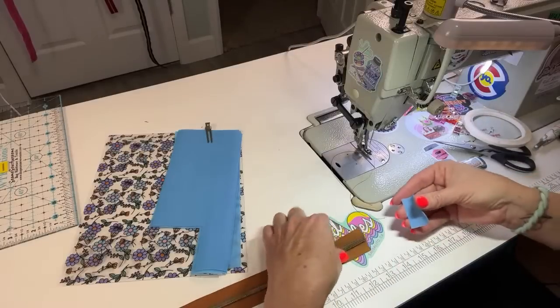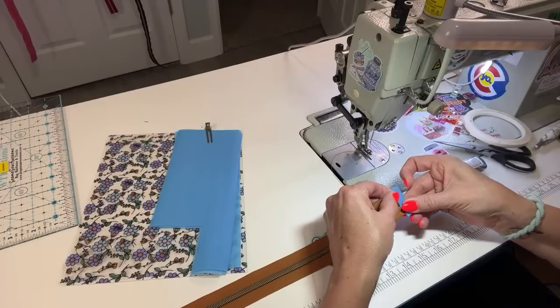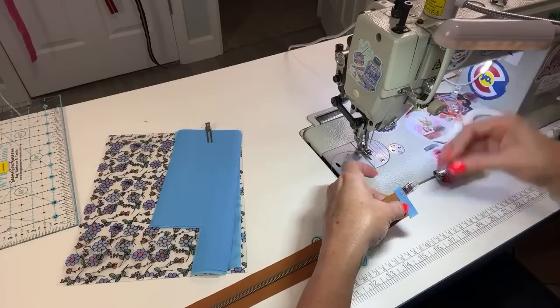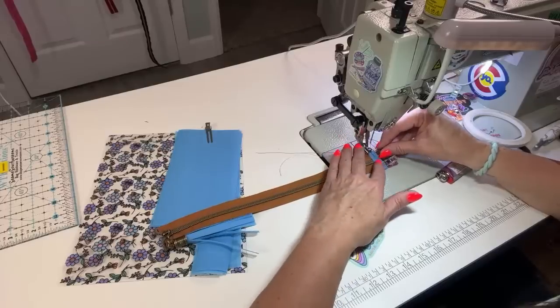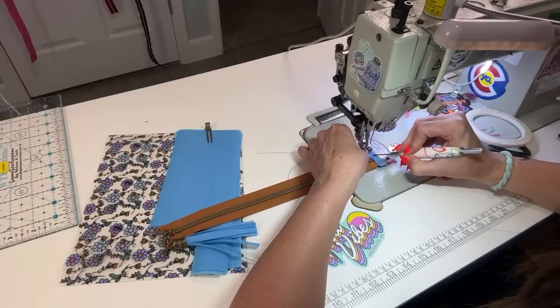You know what? I don't think I'm going to use any tape. I'm just going to clip it on and hold it into place. Just because the tape, you can kind of see through it with this clear stuff. So it'd be nice if I didn't have to have any tape. Need to hold it in place. There we go.